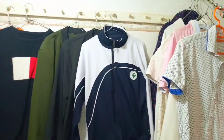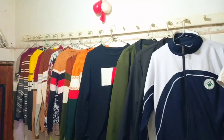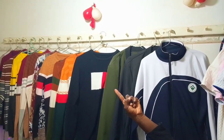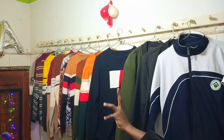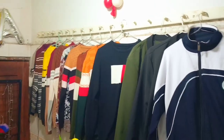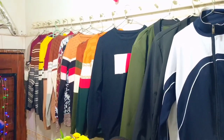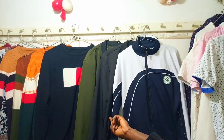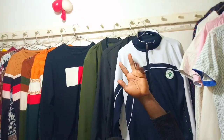So the rest of the clothing, they are just my amazing sweaters. This is just a jacket. The next thing is a jacket. And the third one is a jacket. And the rest, they are sweaters. I bought all my sweaters from Nabukela Plaza. Not lying, 20,000 Ugandan shillings. There are sweaters for 25,000 Ugandan shillings. There are sweaters for 30,000 Ugandan shillings. And these jackets, this black one, one of you guys gave me the money to buy it. And even up to now, I appreciate it from the bottom of my heart.